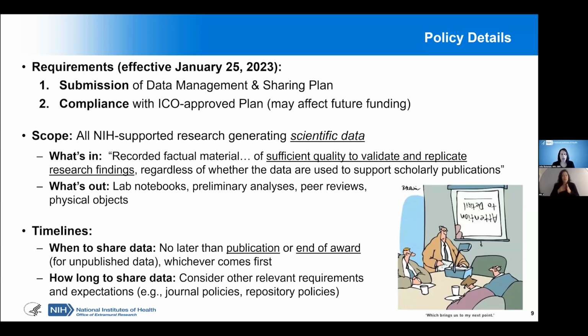So in terms of what's in the scope of the policy, it applies to all NIH-supported research generating scientific data. And we have a definition of scientific data in the policy, and what we're referring to is data of sufficient quality to validate and replicate research findings. We also define what's not considered scientific data. So some examples of materials that do not meet this definition are lab notebooks, preliminary analyses, physical objects, peer reviews.